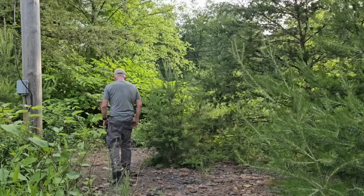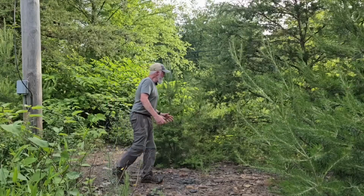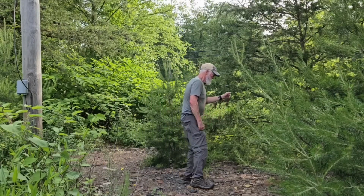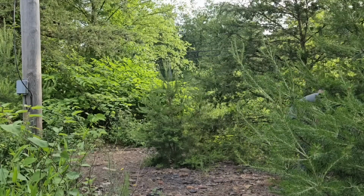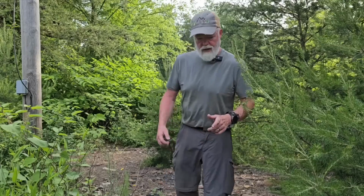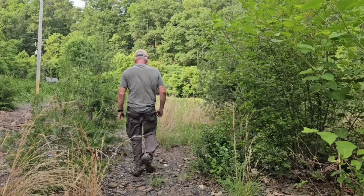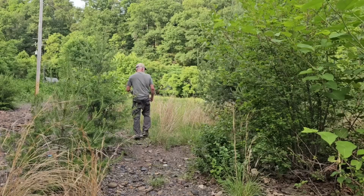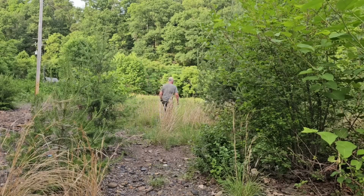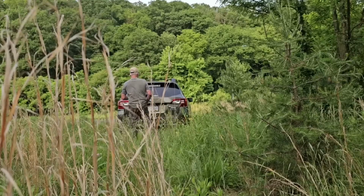There's tracks all over here, this whole area. Maybe I'll set the game cam up right in this area because I see tracks going all over, probably trying to get to that creek. Let me get that out of the car. I think we're going to set that up and then we'll find our spot that we're going to sleep. There's tracks all over this. I've got to find a good spot to put it. I'll have to pull it out of my backpack, set that up, and then we'll get going.